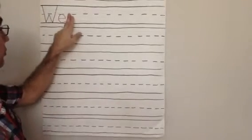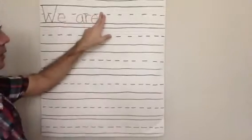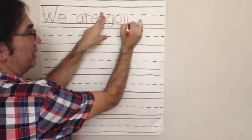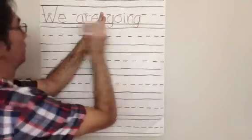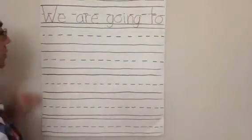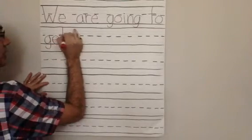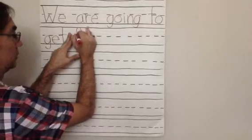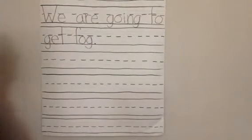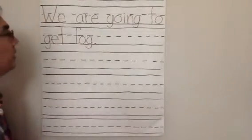We, are, A-R-E, another space, going, G-O-I-N-G, we are going to, T-O, we are going to get, G-E-T, fog, F-O-G. Here we are. We are going to get fog. And here are our two spelling words right here. We are going to get fog.